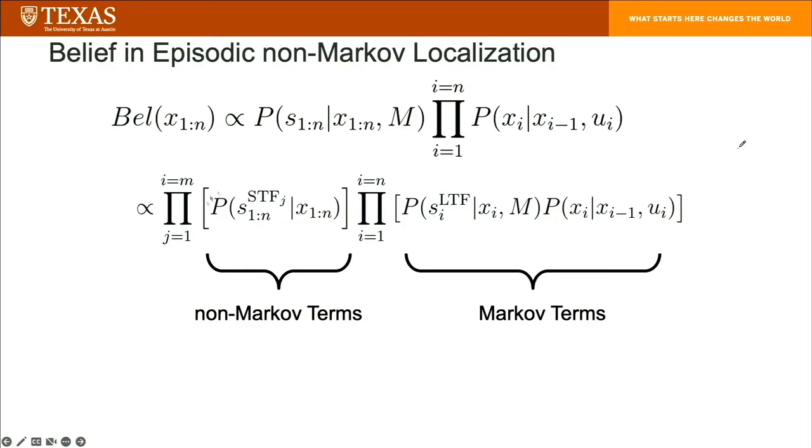I'm cutting to the chase, to the very end, where you essentially have the belief of the robot over x from 1 to n. And you have this interesting property where you have a bunch of product of Markovian terms for every time step, which consists of the observations of the long-term features and the motion model. And now you have a bunch of non-Markov terms only for the unexpected observations.